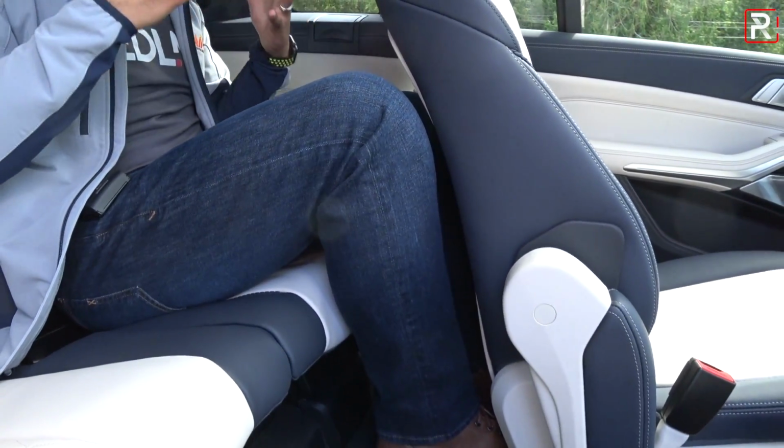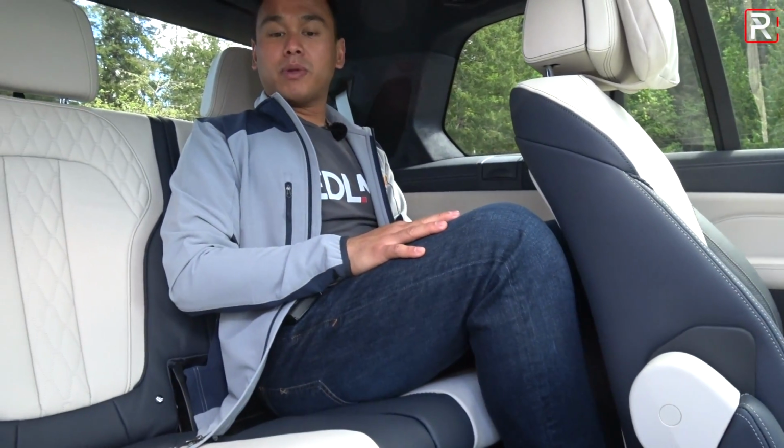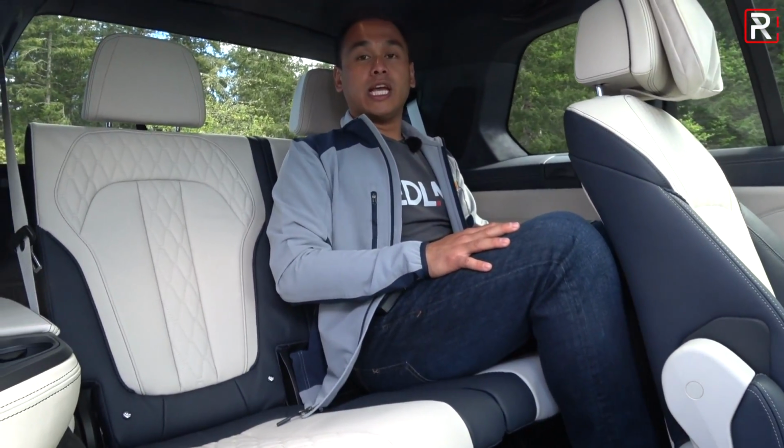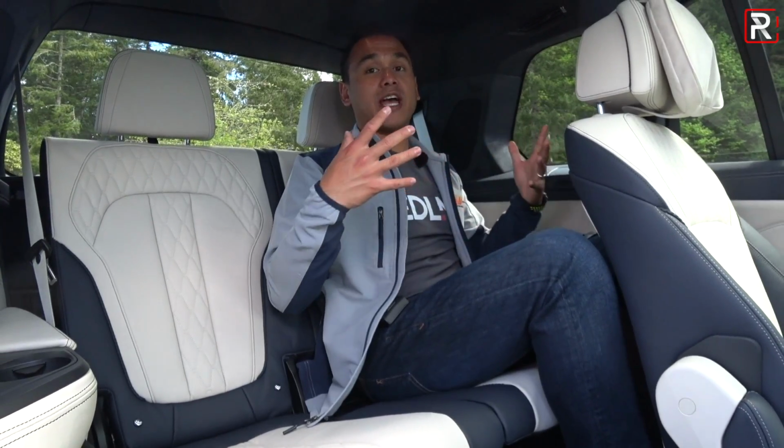I know those vehicles don't really compete. However, you have to admire BMW for at least getting the third row right. This has more space than a lot of the competition. It's really on par with the Lincoln Navigator, which I had as the benchmark.